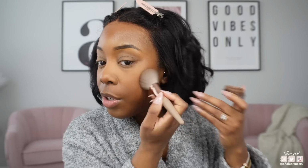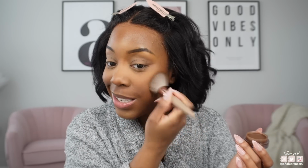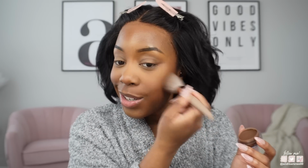I'm just going to take it on the side and just press it into the skin. I don't like to rub it because I feel like if I do that, my makeup is going to move, and we don't want that. So I just press it in like that. It's a soft brush, so I have to keep dipping it into the product to pick it up because the brush is so soft. It's not like a dense brush. I think with products like this, it's easier to apply if you're using a dense brush. That's just my opinion. I feel like cream products are easier to apply when you use a more dense brush.